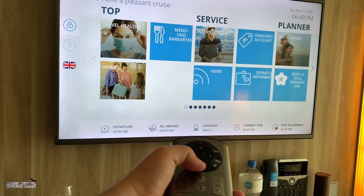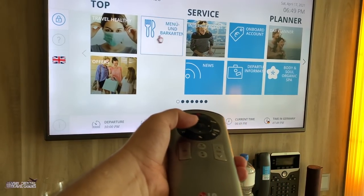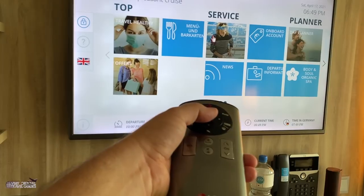Pressing. Did I press it? Yeah, I did. There it is. So now you can use this like a Nintendo Wii, but my gosh, anybody else tired yet?